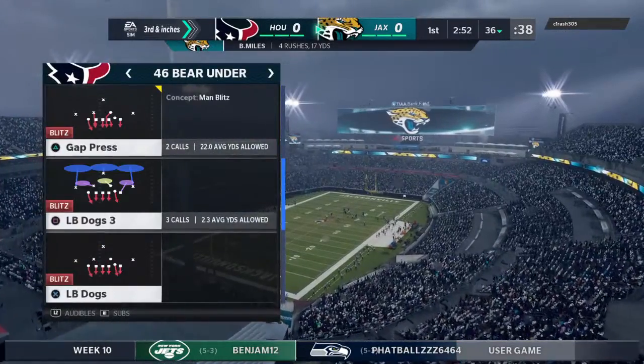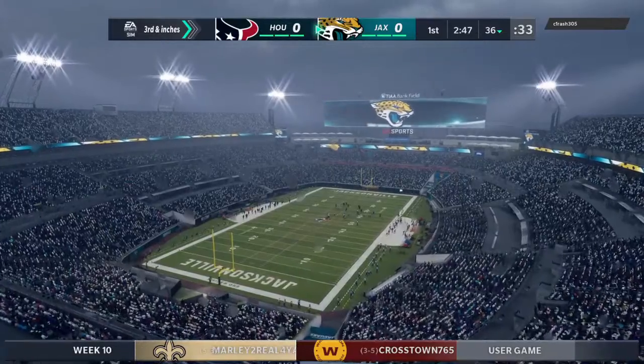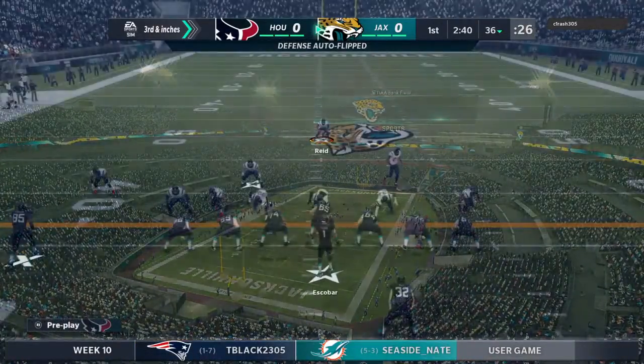And room to run as he's up past the 35-yard line. 36-yard line. It'll go as a gain of 7 on the play, and it sets up a 3rd and inches situation.